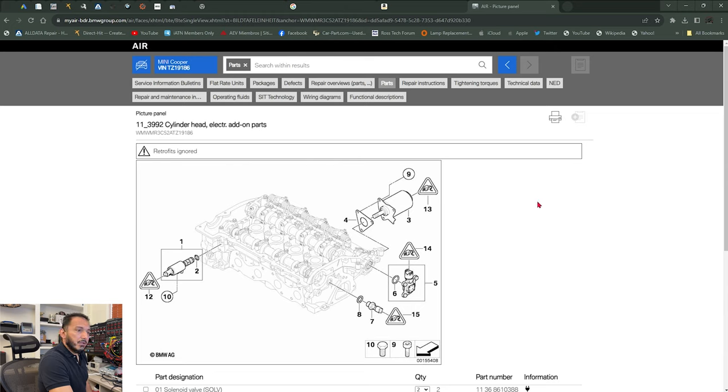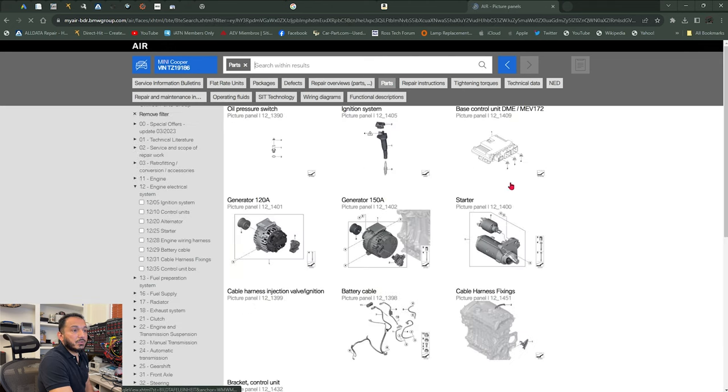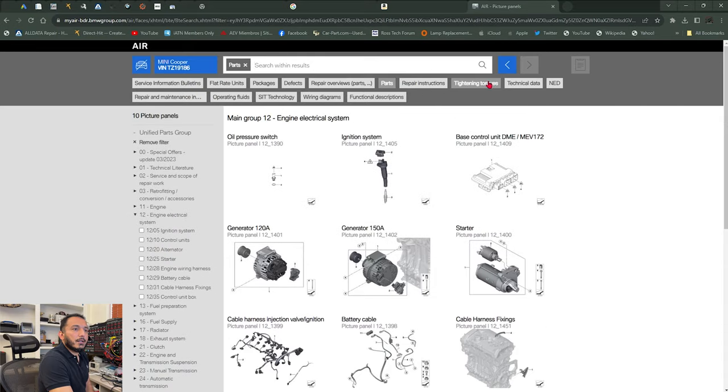But it's really robust. I think this was giving fewer problems than the new one, but that's just my personal choice. Let's say I go back to parts. In here we can see engine electrical. We will have alternator, starter, coils, injectors, computer. Well, not the injectors, sorry. The injectors are actually in the fuel part. That will probably be the next group.